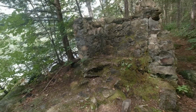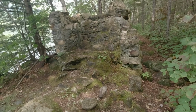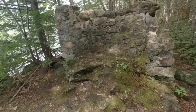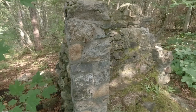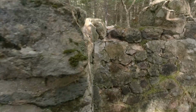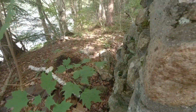I have no clue what this is. Almost looks like it's the remains of a fireplace. But I don't see any spot for a foundation here. How strange. Metal down here, which is part of this. No clue.